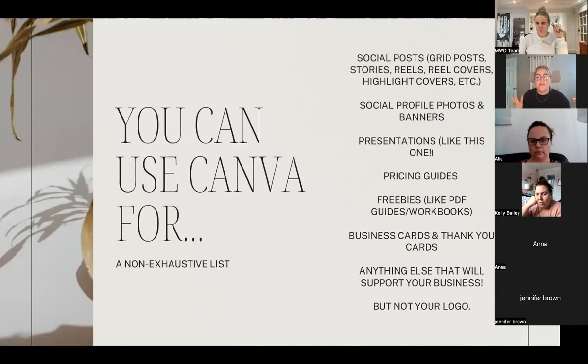So here's a non-exhaustive list of things you can use Canva for. Social posts: anything from a grid post on your Instagram to creating a story, reels and reel covers, highlight covers, those little bubbles on your profile. You can create cool stickers for your Instagram story that are branded, like those limited gifs you can add right in Instagram. You can create your own and just have them in your camera roll. There are so many great things you can use Canva for on social media.